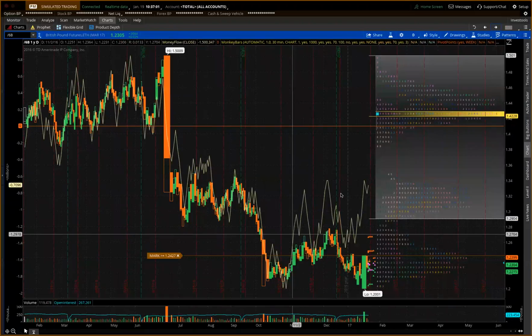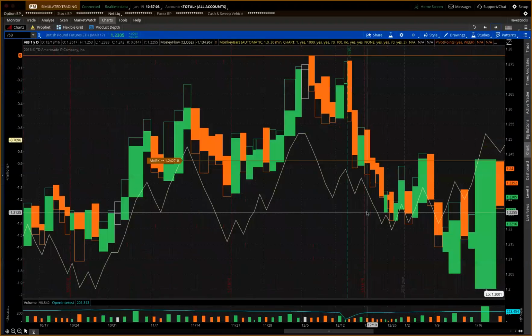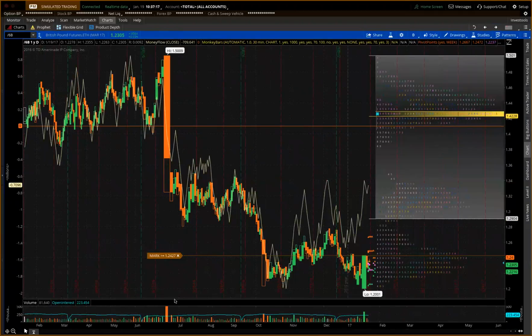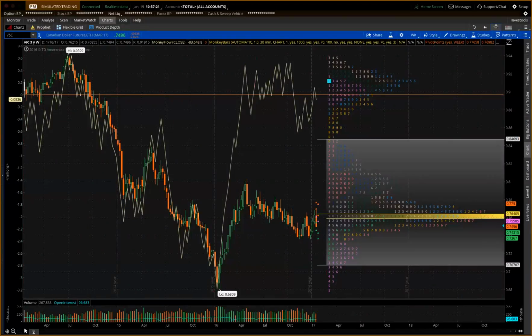British pound still holding its own. Yeah, I'm treating this as a bull flag on the daily chart. Just going to treat the British pound here as a bull flag. Okay, like I said, it's tough not to like something at a 30-year low, but it's a fiat currency. All right, so this comes off.